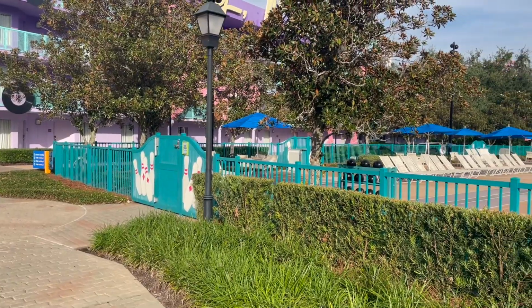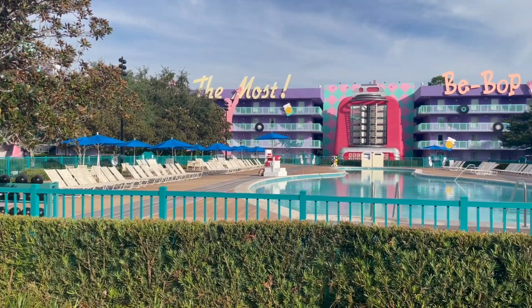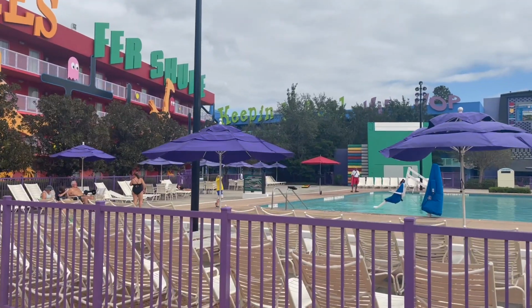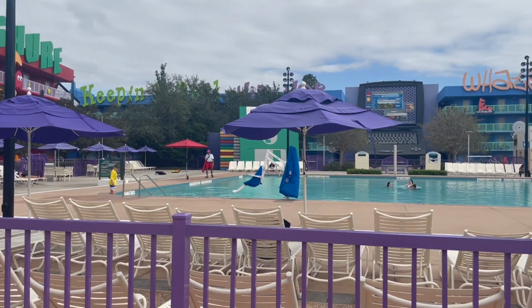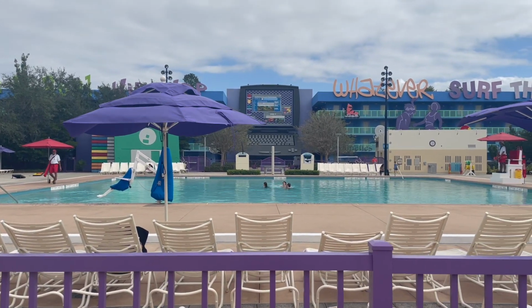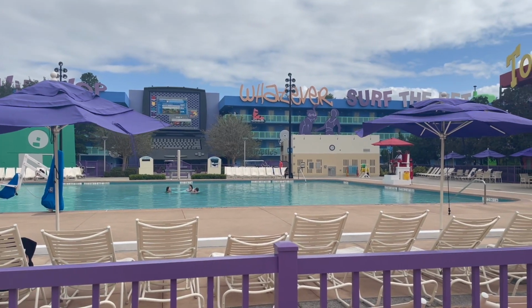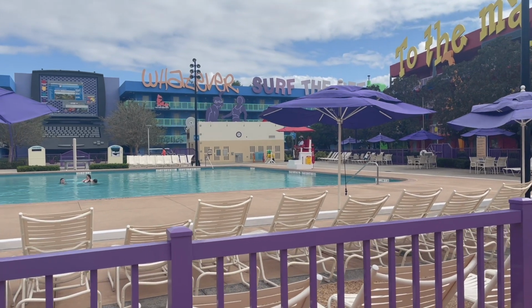There are also two smaller pools located throughout the resort. The bowling pool can be found in the 50s section, and the computer pool can be found in the 80s-90s section. These smaller pools are great alternatives to the feature pool if you are staying in one of those decades and you don't want to walk all the way to the center of the resort. The smaller pools also usually end up being a little bit less crowded than the main feature pool.